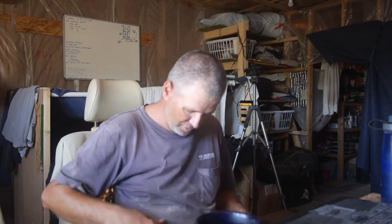Also, this shirt is just trash. This was a clean shirt today, and I just completely trashed it because anytime you're picking up the hoses and the cords, it all just gets all over you.